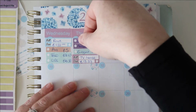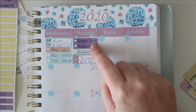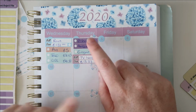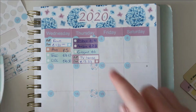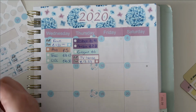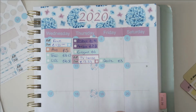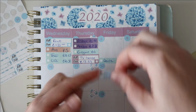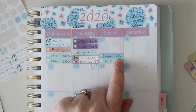Also, I had cloth nappies here and I sold one of the big bundles, but I had to pay postage for the person. Obviously they have paid me back, I'm just waiting for that money to go into our account, but essentially it was $6.50 in postage that I hadn't thought of. Onto the 5th we had €3 in deals. Again, just picked up a couple of small things. And we also had some eating out. We went to our local chip shop and picked up some southern fried chicken and chips for €13.